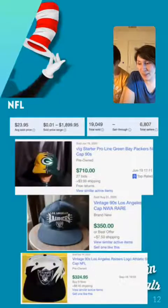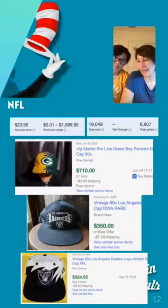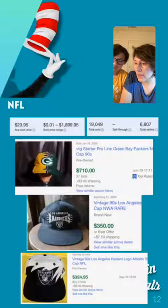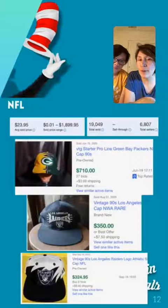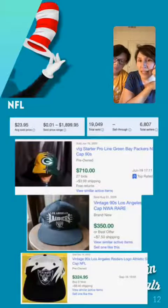All right. So moving on to later, past the 80s, now heading into the 90s, right? So NFL hats. We have a Green Bay Packers hat. I remember this hat. So many people had this specific hat with the big G, and half of the hat is green, the other half is yellow. I could clearly remember some of my classmates in middle school wearing this hat to school. Anyway, one sold for $710 off of the bidding system on eBay.